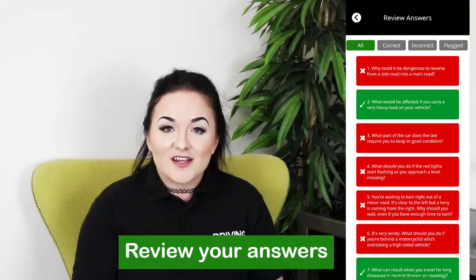So this is a really high number, but we do this because you need to be ready at a really high standard in order to pass first time. So it's tricky to get there, but once you're there, you can be 100% confident that you are ready to smash your test. Also, when you're in the mock test sections, make sure that you're reviewing your answers.